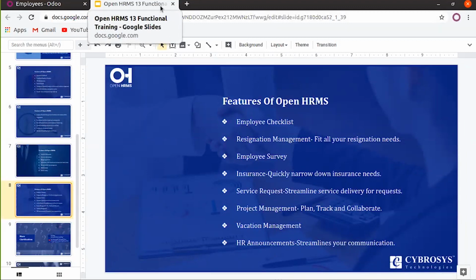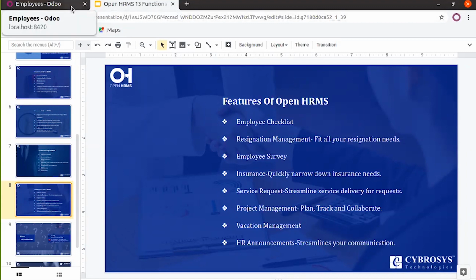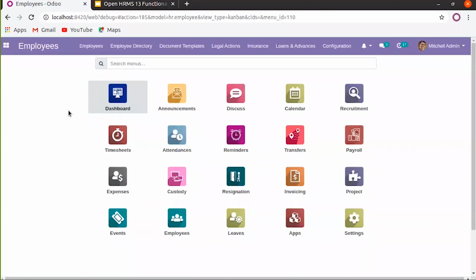So let's start with the recruitment module. This is the menu view of OpenHRMS. Normally the apps covered here are recruitment, attendance, transfers, payroll, custody management, resignation management, then projects, then employees, leaves.